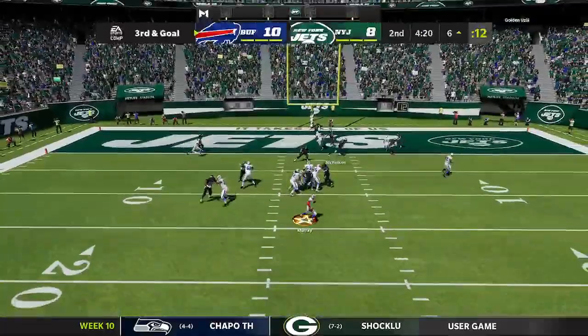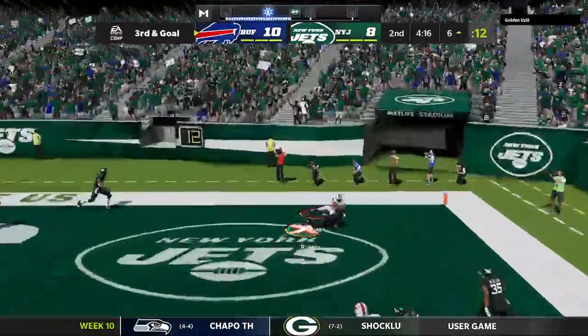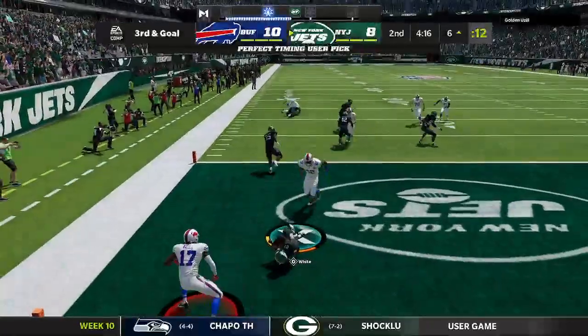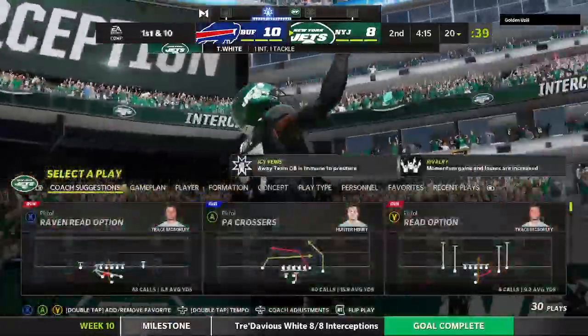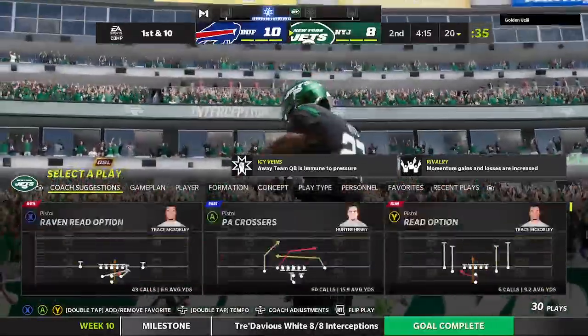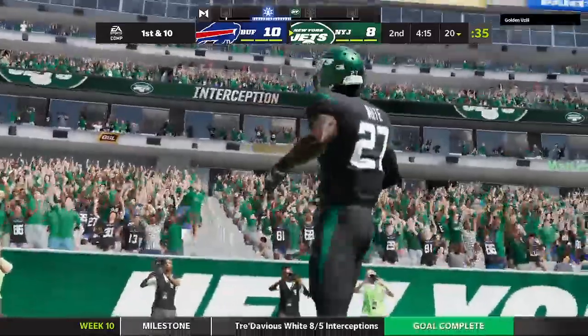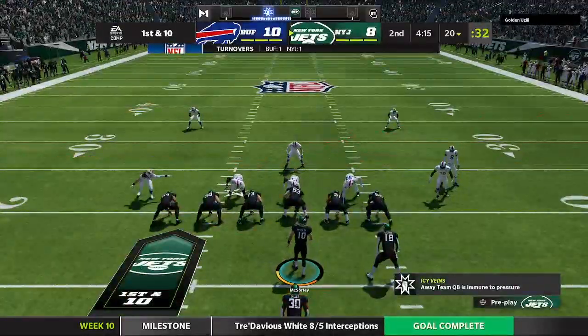Murray now, third and goal. Flush to his right. And this is going to be intercepted. Tre'Davious White with a pick. And the Jets are going to take possession here. It's a touchback, and they'll take over at the 20-yard line. The New York offense taking over for their next possession.